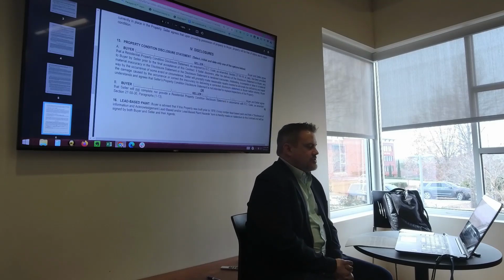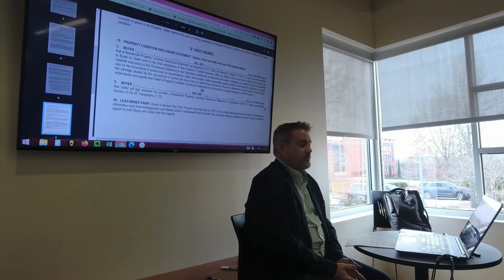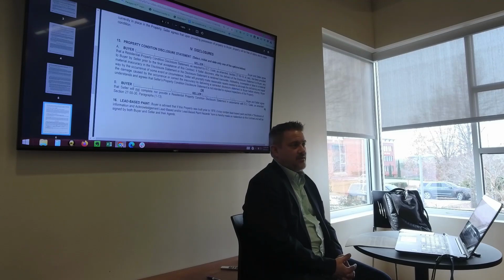We move on to disclosures and get into legal stuff. So property condition disclosure statement, we hopefully all know that needs to be done, except for in rare scenarios. So most of the time you're going to be initialing that paragraph A where it's been done and it's been seen. And if for some reason both sides are agreeing that it doesn't need to be done, you can initial paragraph B there. Just know that there are a lot of people saying that they have an exception to that rule. Most of the time they're not correct.